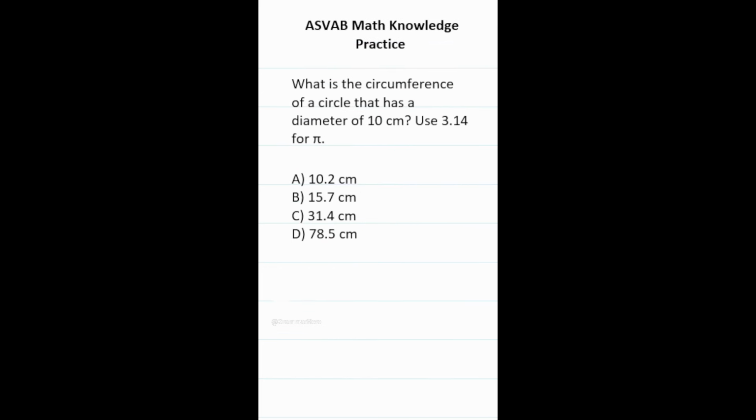This ASVAB PiCAT math knowledge practice test question says, what is the circumference of a circle that has a diameter of 10 centimeters? Use 3.14 for pi. So for circumference, you have to know one of two formulas. Circumference is either going to be found by using pi times diameter, or it's going to be 2 pi r, where r stands for radius, of course.